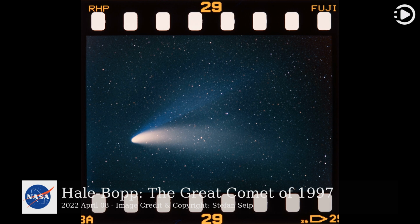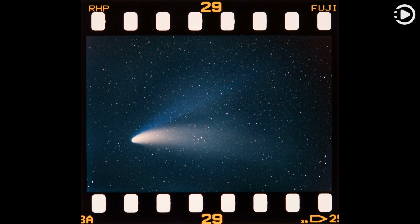Today's video is about Hale-Bopp, the Great Comet of 1997. Only 25 years ago, Comet Hale-Bopp rounded the Sun and offered a dazzling spectacle in planet Earth's night skies. Digitized from the original astrophoto on 35mm color slide film, this classic image of the Great Comet of 1997 was recorded a few days after its perihelion passage on April 1, 1997.